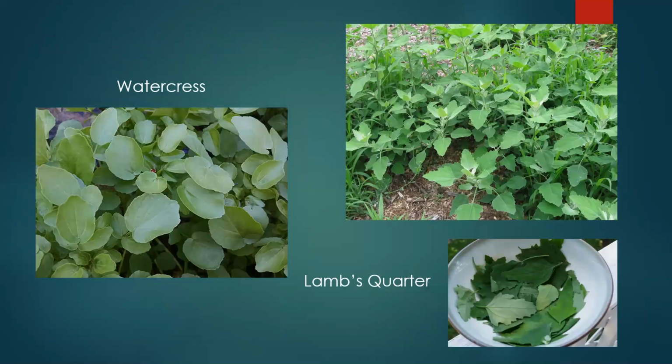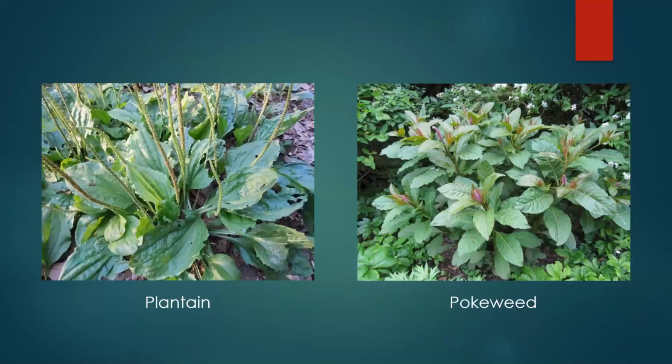There were also a number of different greens, such as watercress, lamb's quarter, plantain leaves, and poke. In case anyone is inspired to start foraging after this presentation, pokeweed is toxic. Young poke picked in the spring is slightly less toxic and can be eaten when prepared properly.